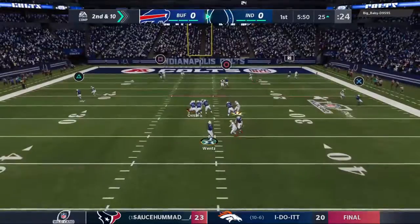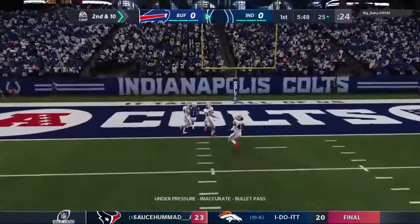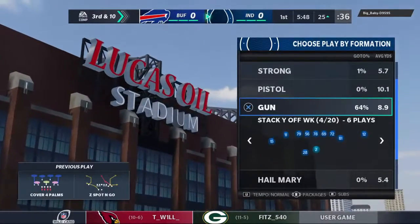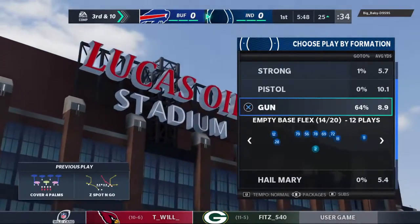Again, they'll throw with Wentz, and it's knocked away and incomplete. Micah Hyde able to get a hand in and knock that one away. Nice play there to force the incompletion.